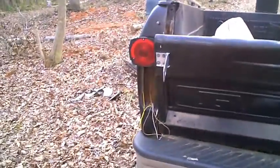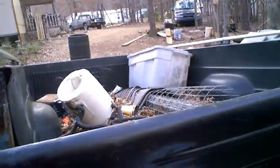Anyway, this vlog was shot out the back of my truck bed trailer. Haven't finished it. Yeah, well, I brought it home. I towed it home. But then it got a flat. The tailgate latch didn't work, so I put these on. Yeah. It's a piece of crap, but it's my piece of crap.